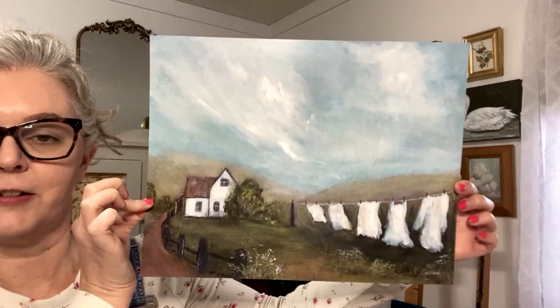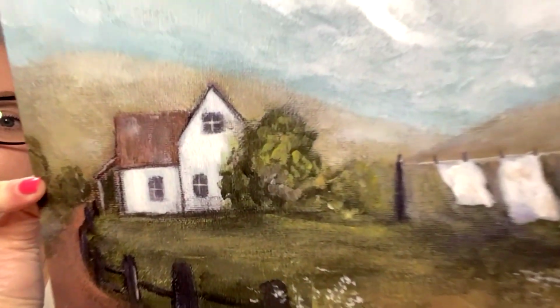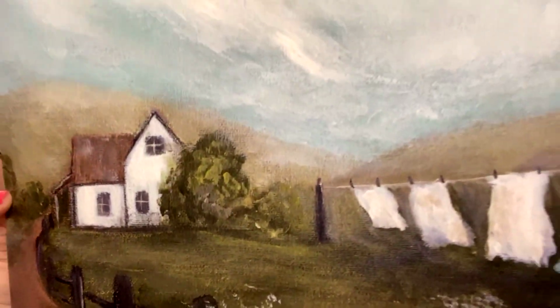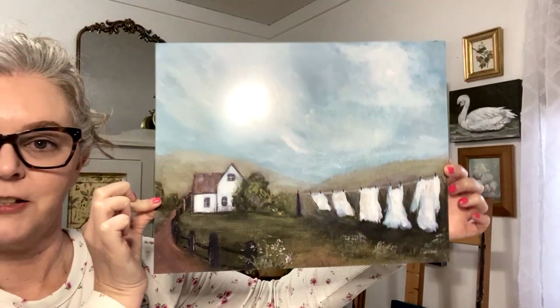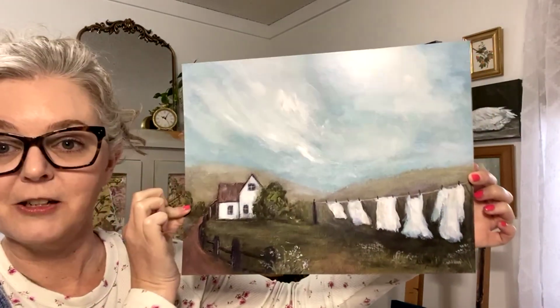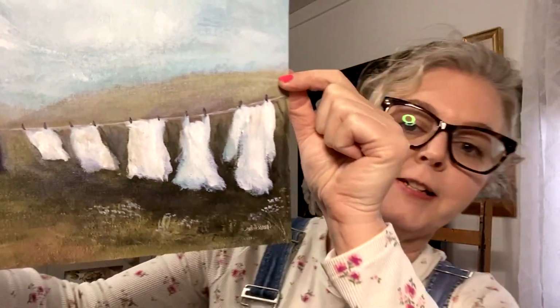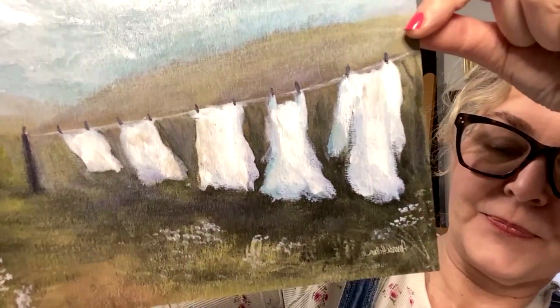And look, there's a glare because of my light, but it looks like the original painting. It is so good. So this can be framed, and no one's going to know the difference. It's going to look just like the original painting. Let me move over here. And it's got my signature and everything. So that's the 11 by 14.